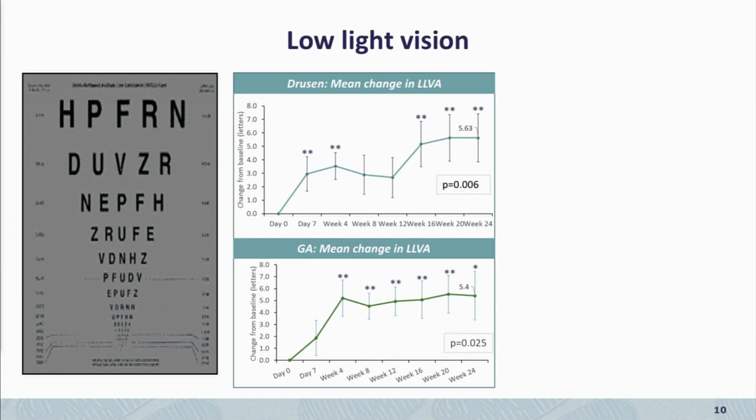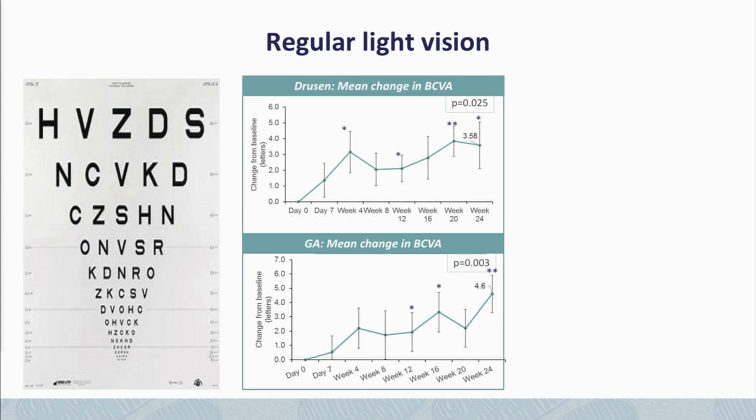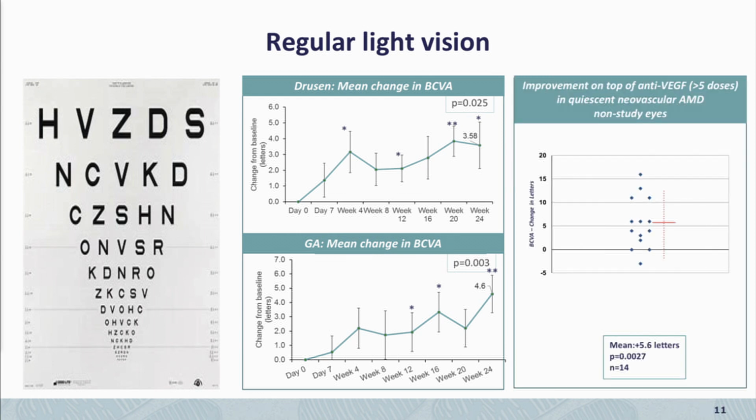So looking at low light vision, and on top is going to be the drusen cohort, and on the bottom will be the geographic atrophy cohort. We saw about a 5.5-letter gain in vision in both cohorts. For patients, the 14 patients who had already progressed to wet AMD in their non-study eye, they also experienced a 6-letter gain in low light visual acuity on top of standard of care. Regular light vision was not that impaired in these patients, so the 3.5 and 4.5-letter gains we saw brought them back to about 20/20 and 20/25 vision, respectively.